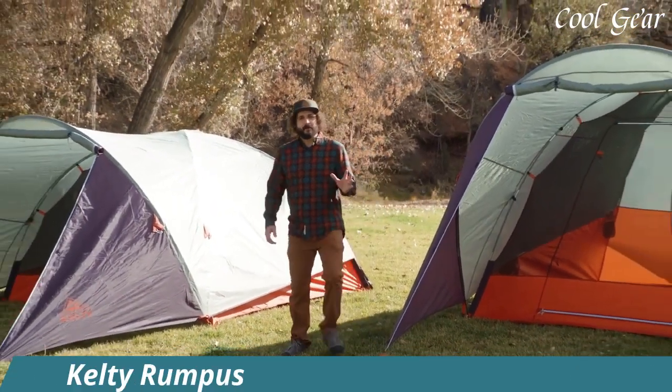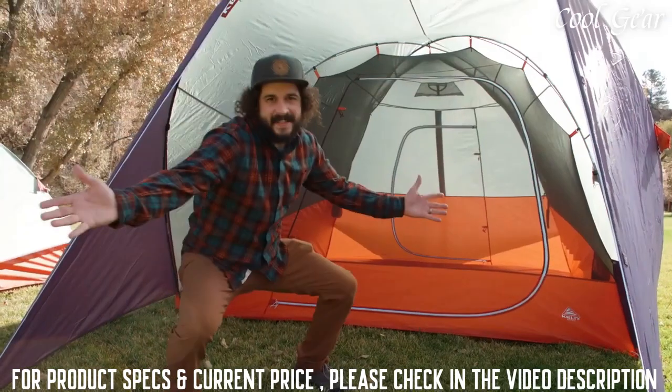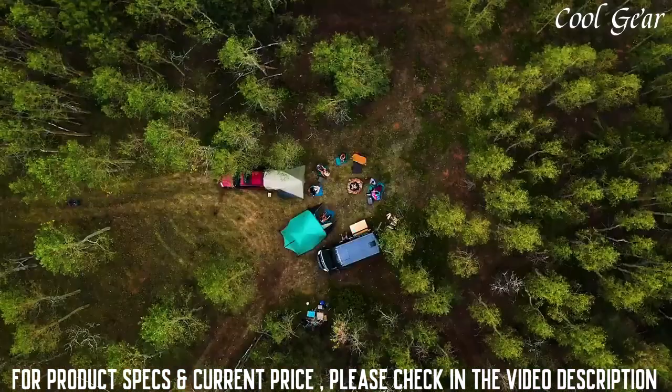Your stuff should never cramp your style. That's why we gave our Rumpus tent a massive rain fly that gives it, you guessed it, a radical Rumpus room ready for any and all of your camping shenanigans.